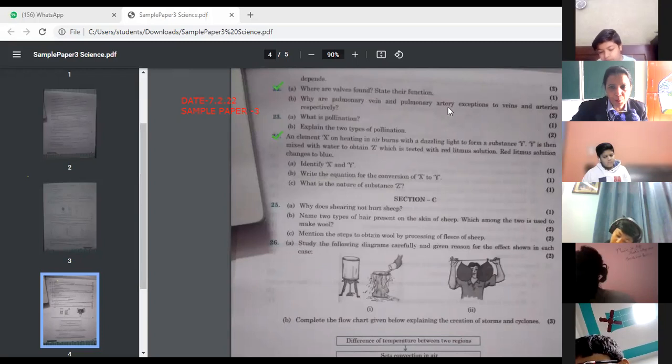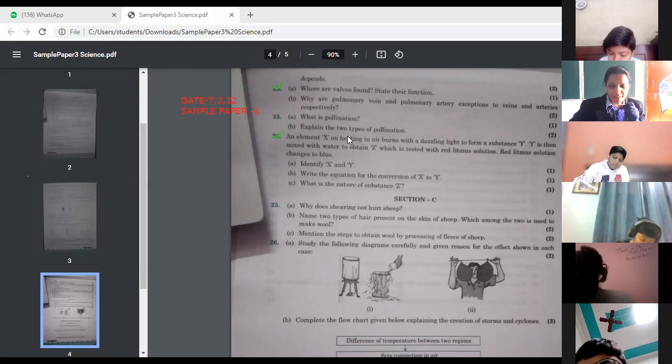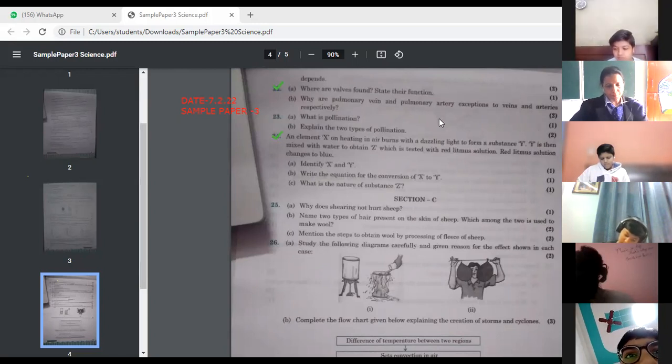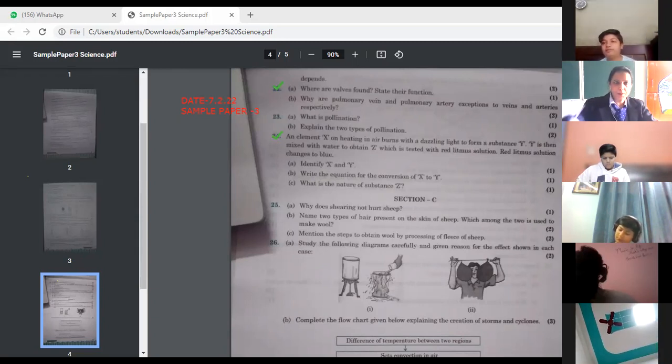Next is, why are pulmonary veins and arteries an exception in veins and arteries? Children, I think this is given in your book. You know the function of arteries and veins. And ma'am, it is asking about pulmonary. Yes, that's why I'm asking. The function of pulmonary vein is totally different from the simple vein. And pulmonary artery, ma'am, can I tell? I want the others also to give the answer. Okay, you give the answer after that. Somebody else will be repeating. Kindly tell. Tell, beta.